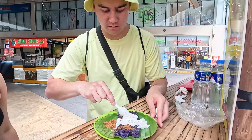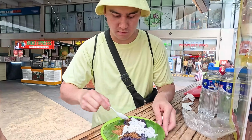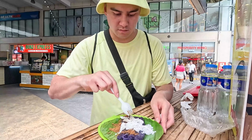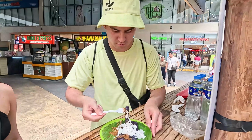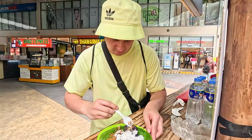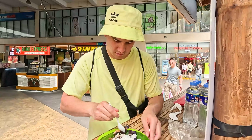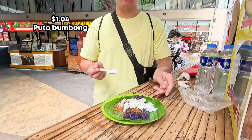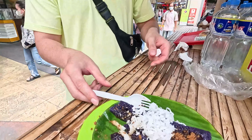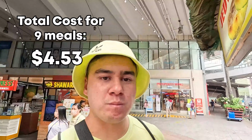Try the one slice. And then mix with the brown sugar. That will be good. That's nice. Oh my god. I remember when I was young. We love Puto Bumbong. It's usually in Christmas, but the good thing is we have it now in a regular place. Yeah, it's good. It's masarap. Philippines is extremely cheap, and our total cost came to this. So good. Masarap.